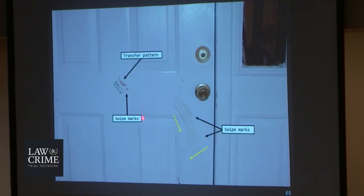The swipes are fairly low, and the transfer pattern, again, you can see here's the doorknob height. So you're sort of in the middle of the door there, but what it means is that the transfer pattern means something with blood on it touched the door. Swipe mark means something with blood on it moved across in that location in the door. This is all just consistent with a struggle that goes outside, begins to increase in the outside portion, right outside the front door. And then Brandy Peters ends up back inside, just inside the front door where the blood spatter significantly increases.